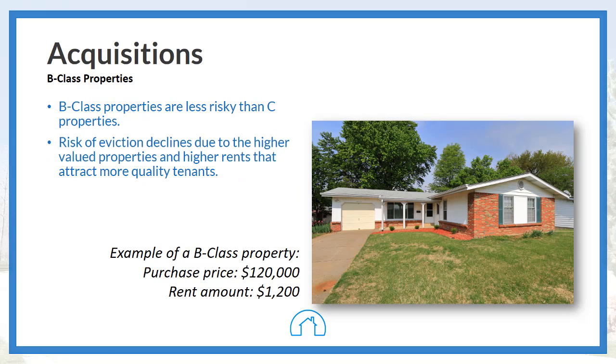So here's a B-class investment. This is obviously less risk than a C. You're starting to creep up into a little bit better neighborhood. You can tell this house right here, this is another one that's in St. Louis. It's just a little bit more attractive, a little bit better neighborhood. Rents for a little bit more, right?